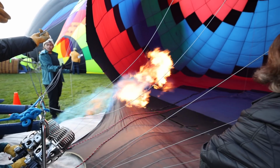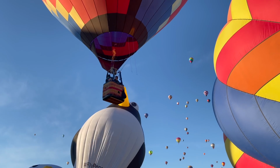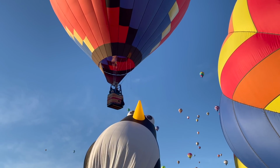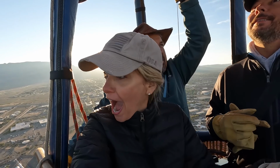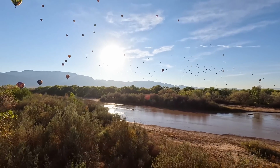This doesn't necessarily count as a tour, but more of an adventure. When we went to the Balloon Fiesta last year in Albuquerque, those memories will last forever. Yeah, we got to do a splash and dash in the Rio Grande.